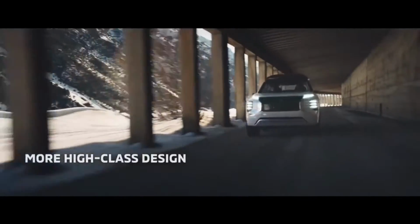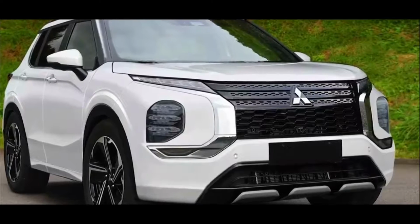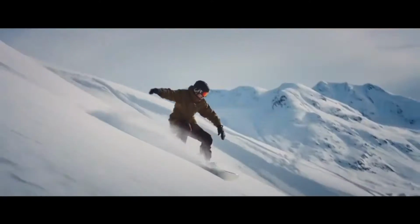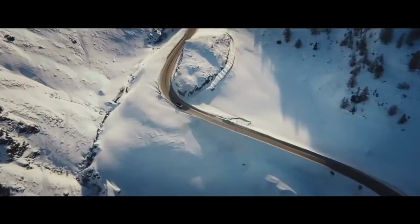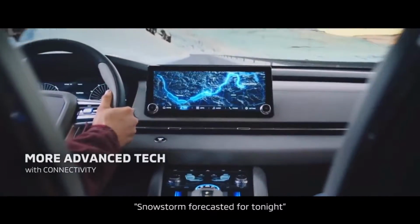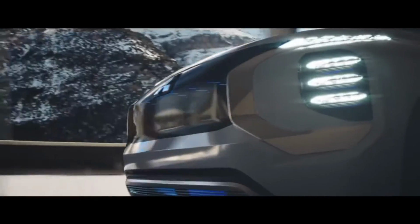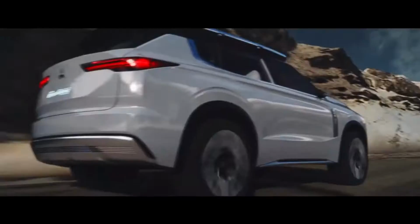The Outlander PHEV currently has an electric-only mileage of about 50 kilometers before the petrol engine takes over and extends its total range to 500 kilometers. The next-generation Outlander is said to have a larger battery capacity, increasing the electric driving distance by up to 70 kilometers before the 2.4-liter petrol engine takes over for a total distance of 700 kilometers. Debuted via live stream in February, and will go on sale in the US soon after.